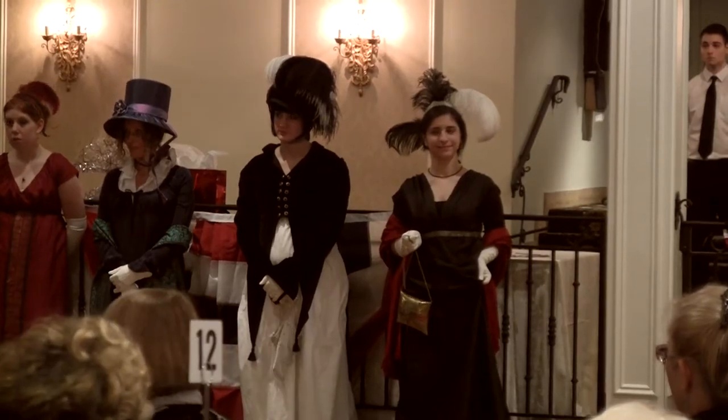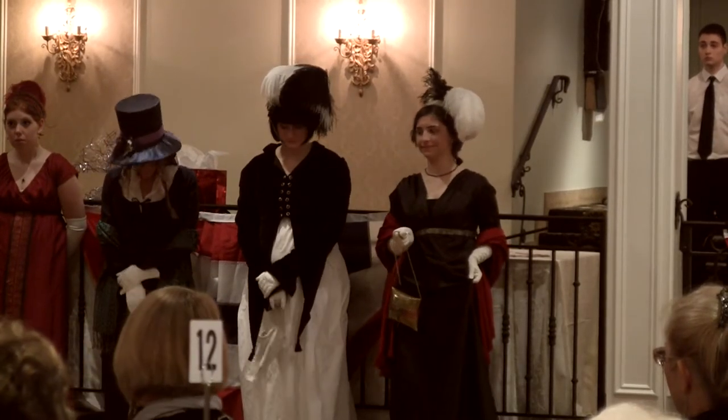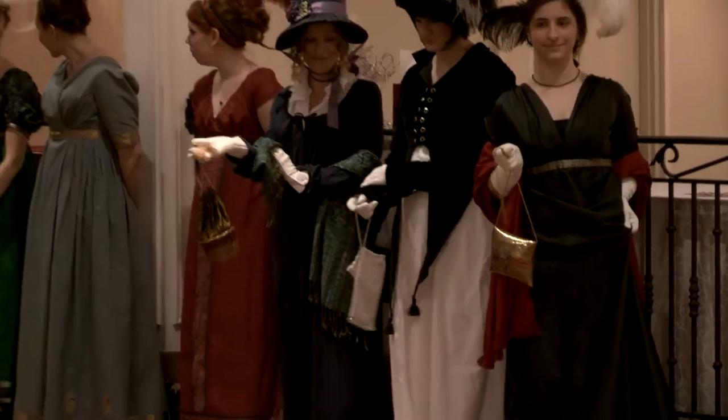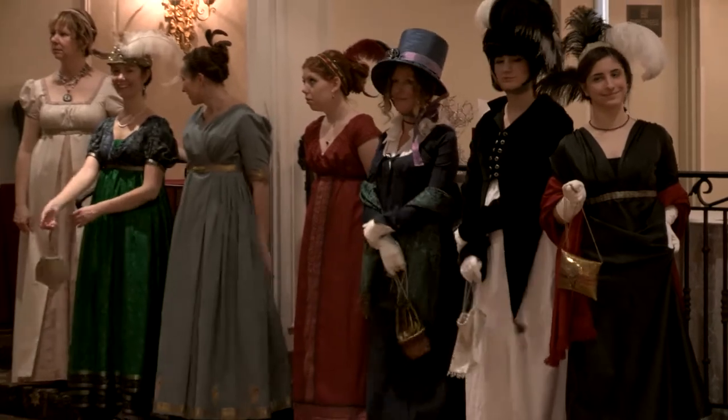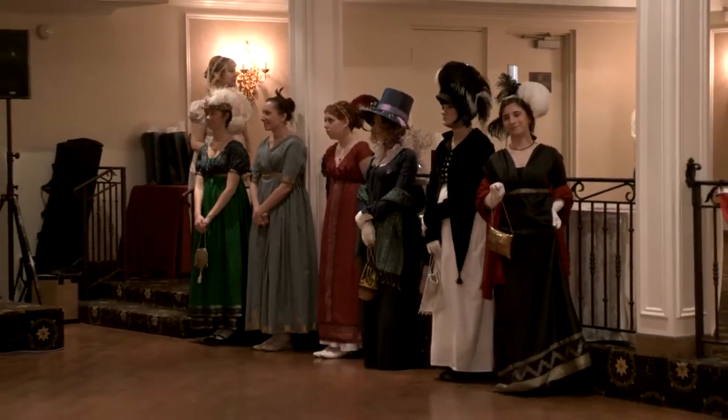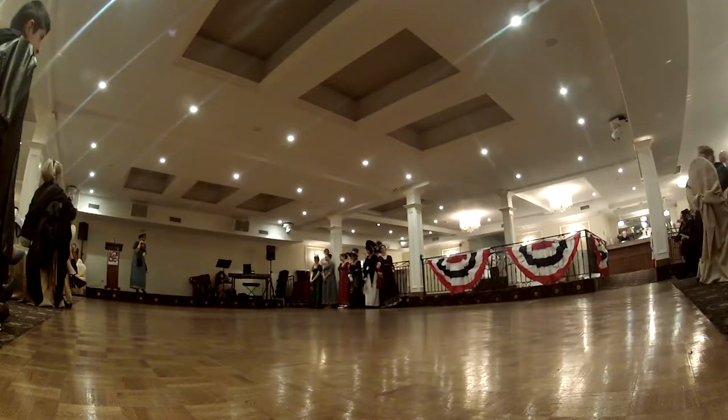You'll also notice that a couple of our girls have these little tiny handbags. They're called reticules at this time. There's a supposition that it might be related to the word ridicule, because people picked on women who carried purses like this, at least initially.